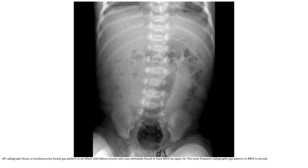This AP radiograph shows a non-obstructive bowel gas pattern in an infant with bilious emesis who was ultimately found to have MGV by upper GI. The most frequent radiograph gas pattern in MGV is normal.